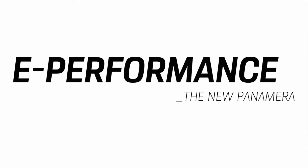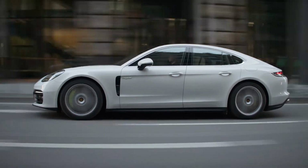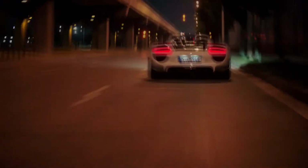Hybrid is not a compromise at Porsche. The focus is quite clearly on performance. The foundation for this hybrid strategy was laid by the 918 Spider, the Porsche super sports car.